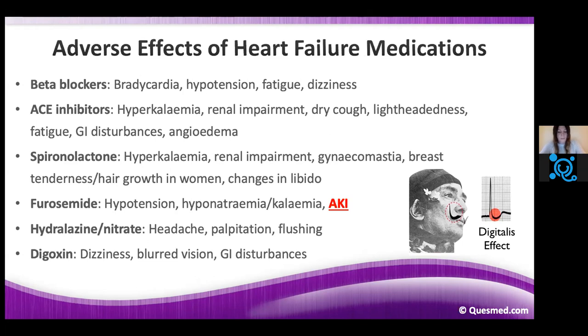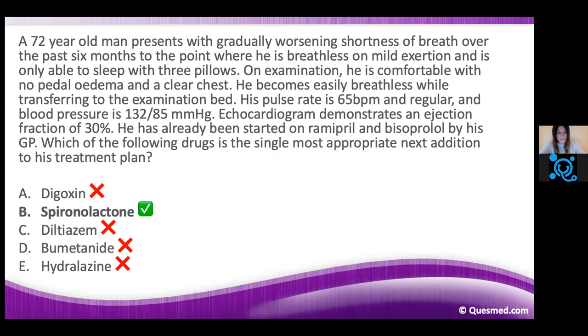So looking back at this question, we can see the single best answer is spironolactone. He's got a diagnosis of heart failure with a reduced ejection fraction, and he's rightly been commenced on ACE inhibitor, ramipril, and a beta blocker, bisoprolol.